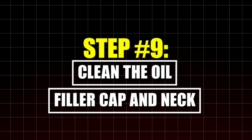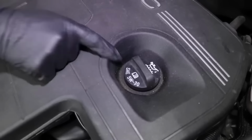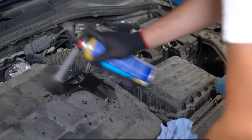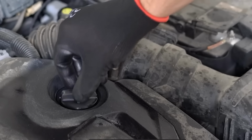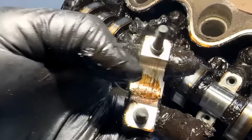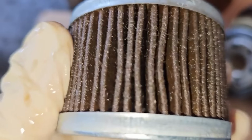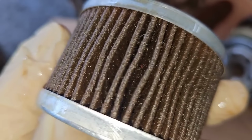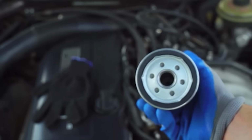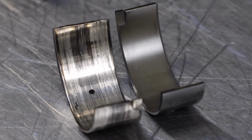Step 9. Clean the oil filler cap and neck. You see all of that black gunk around the oil filler cap? You have to clean that before you unscrew the cap. If that dirt gets into the oil, it forms an abrasive paste that can lead to premature engine failure. While the oil filter will get rid of the larger particles, the smaller ones sneak past it, especially if it's a cheap filter. These particles will grind against bearings, cylinder walls, and within the turbocharger.